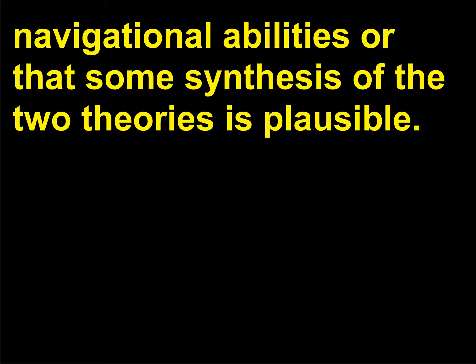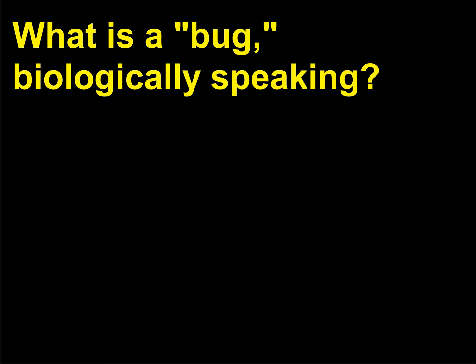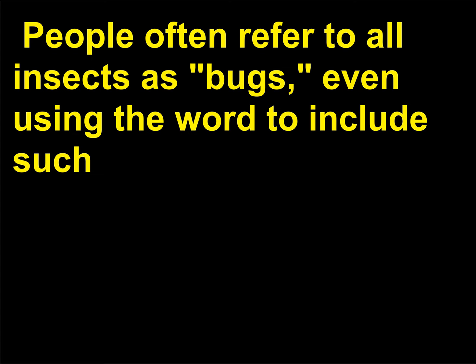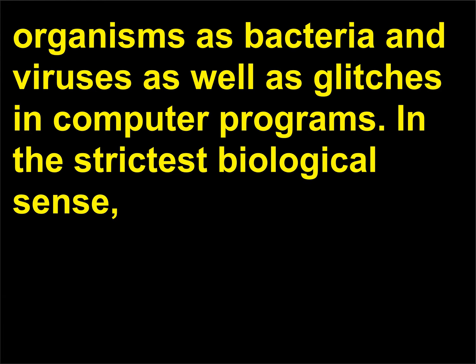What is a bug, biologically speaking? The biological meaning of the word bug is significantly more restrictive than in common usage. People often refer to all insects as bugs, even using the word to include such organisms as bacteria and viruses as well as glitches in computer programs.